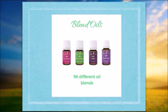And really quickly, we just wanted to share with you guys as well that Young Living actually has 96 different oil blends. So with Young Living, there are single oils like lavender, lemon, and so forth. And then you have your blend oils such as Acceptance, Stress Away, Sara, and Energy. Those are just combinations of oils put together to make one oil, which is in turn a blend oil. And we have a total of about 96 different blends.